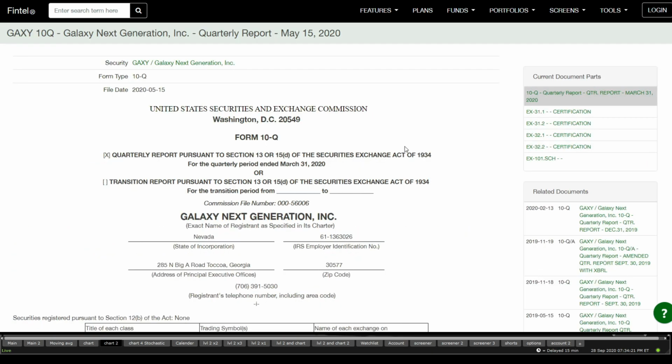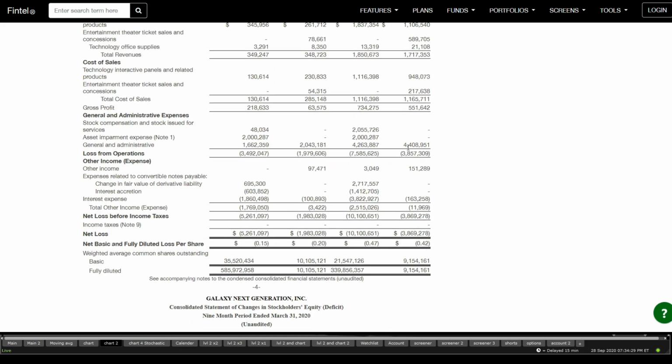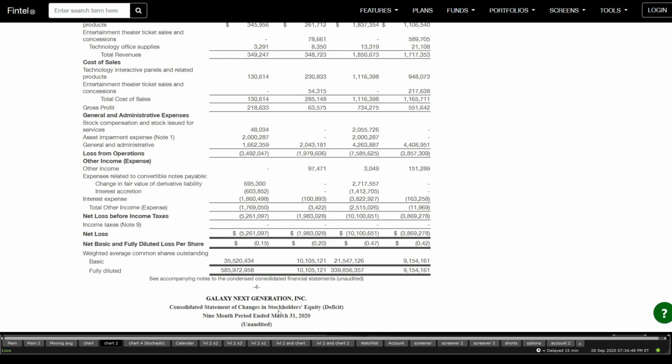Now, the form 10Q is the quarter results. I'm going to skim this quickly because I'm going to go towards the 10K. What we get to see is that even though we get an increase in revenue and the cost of sales decreases, the general administrative expenses and services have increased quite a bit, almost double. So your losses become a lot greater, which is interesting to see. We're looking at 5.26 million compared to 2 million in losses, but on the EPS, just because there has been dilution, it looks like it's actually better.